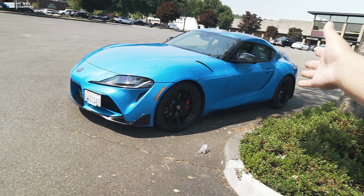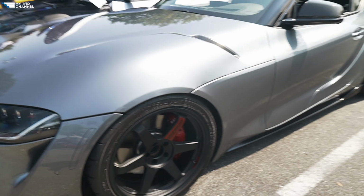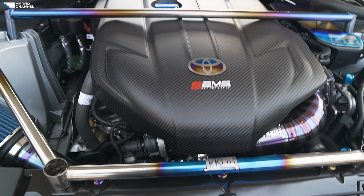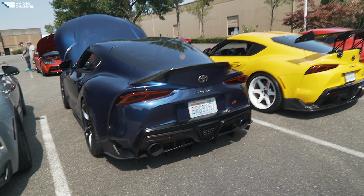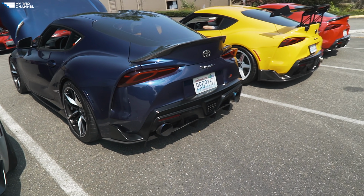Now this is the color that I wanted to get originally, but they didn't have them, or it was like a 6-month wait. Damn, I love that color. We really need some wheels. Everyone's got TEs. Damn, it just looks so clean. I'm telling you, this color looks really, really good in person, too. Such a rare color for the Supra, though. I love it.